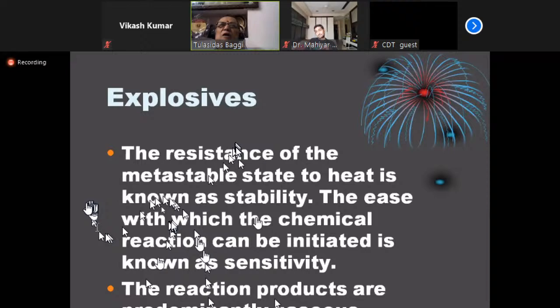We can define the explosion like this: a chemical explosion is a chemical reaction in which, first condition, gas is released, and then energy is released in the form of heat, light and pressure, and both 1 and 2 are released very rapidly. Now you burn something, then also gas is released, then also energy is released, but we can't call it an explosion. They must be released very rapidly, then only we can call it an explosion.